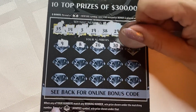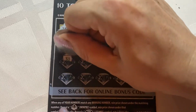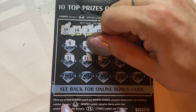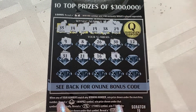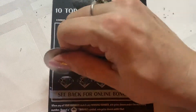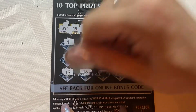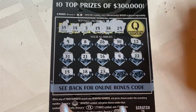30. Number 12. 31. 21. 16. 4. I'm feeling a symbol's gonna come up. 22. What do you think? Fifteen. We have 14. I really do like this card though. You know how I feel about Slingo? 18. We have 19. I do. That's how I like this card too. That's how I feel about this card. 23.